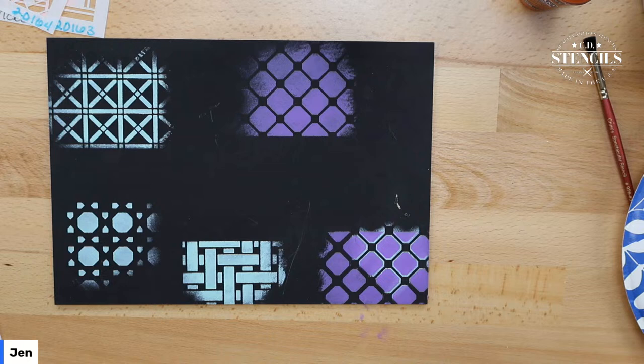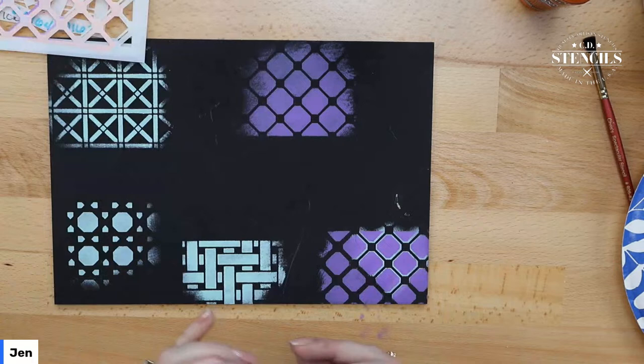Okay, so that is all 10 stencils in the spring stencil bundle. If anybody has any questions before Lindsey and I jump off, just let us know and we're happy to answer those for you. If there's something else you want to see, we're happy to show you that.